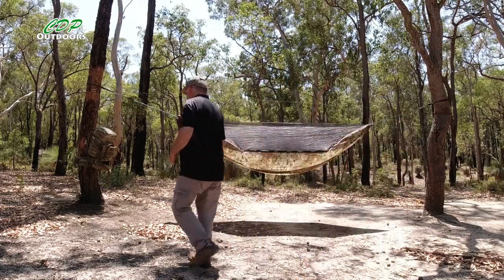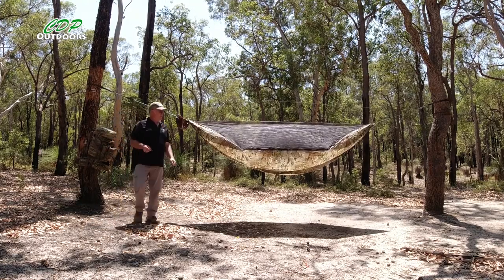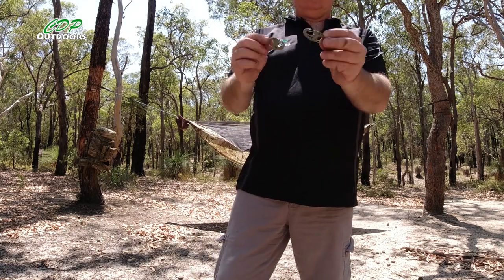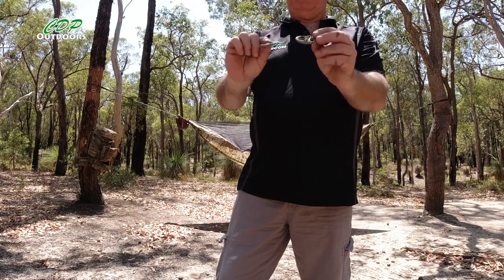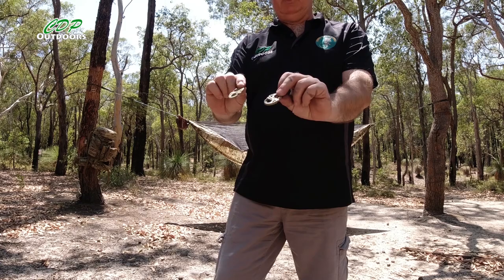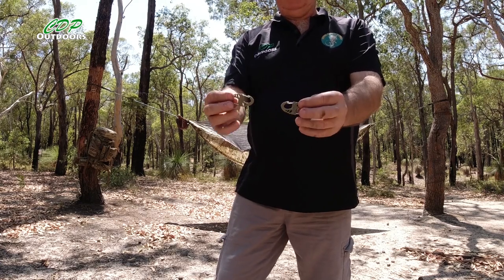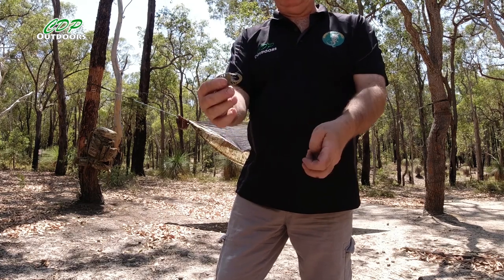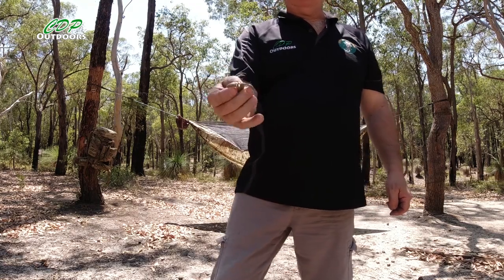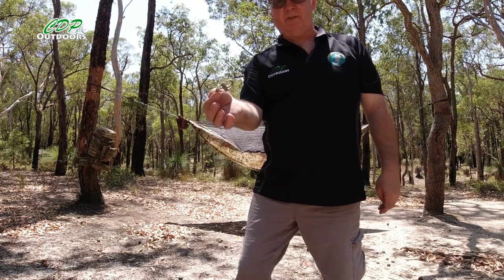Now the tarp. What I brought with me today are two plastic S-biners. I think I got a pack of 10 of them for about $5 off one of the cheap channels, like Wish or AliExpress or something. And I'm going to connect them to my prusik knots on the ridgeline and onto the tarp. So they should be strong enough to hold that. They're not weight bearing, so don't use them for your hammock or for climbing.